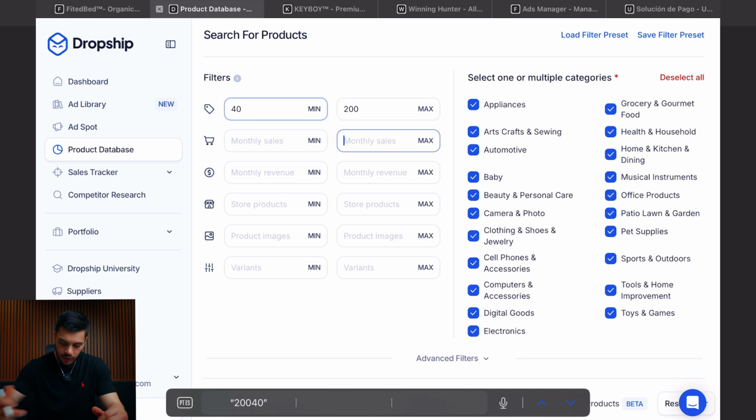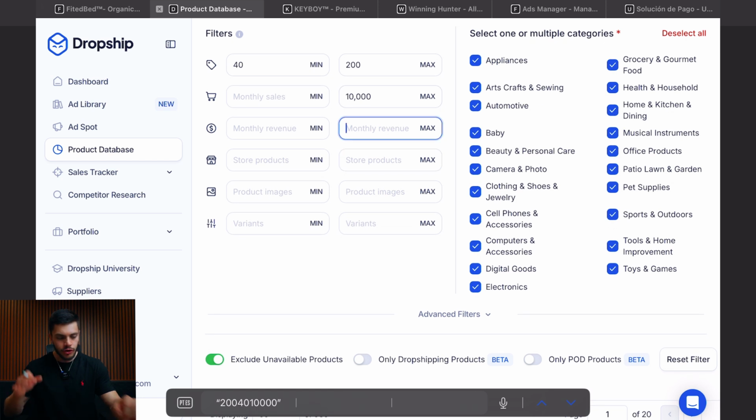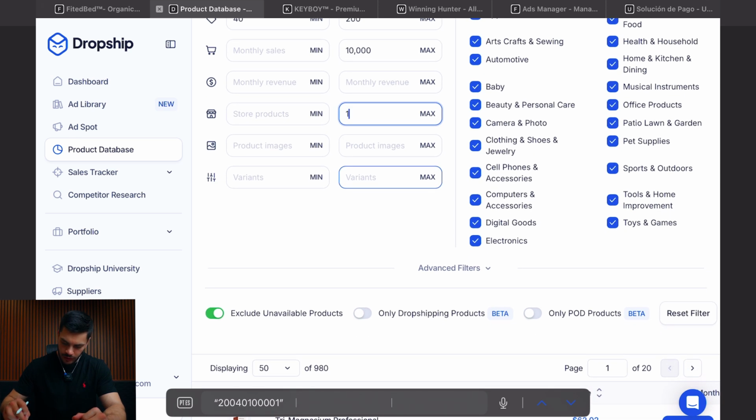Now, in monthly sales, we're going to keep this at a maximum of 10,000 units, because more than 10,000 units, it's going to be clothing brands or clothing stores. We want to get rid of clothing. We don't want to see those online stores. We're just focusing on selling physical goods and physical products for dropshipping. Monthly revenue, we're going to keep it blank. Store products, I'll always start with just one, so I can find one product stores. And then these ones, you can leave them blank.